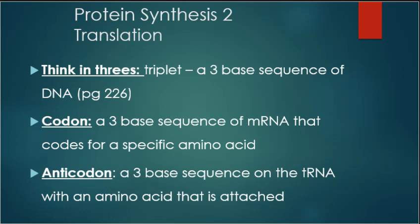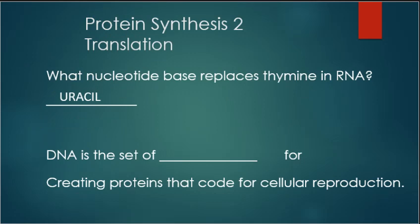The next question y'all have is, what nucleotide base replaces thymine in RNA? You tell me. Uracil, right here, uracil. Are we done with this page? Okay, it's uracil. DNA is the set of instructions for creating proteins. Those two blanks there, fill those in.